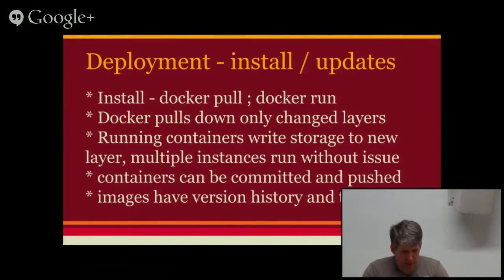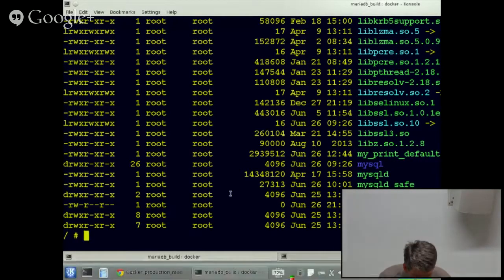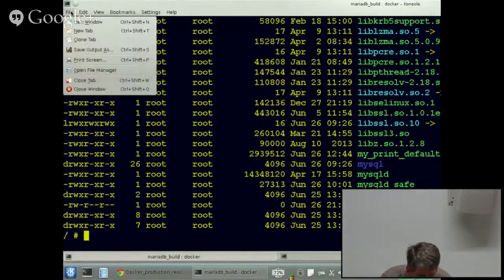And images, there's a complete version of it. You can actually see it, and actually I'll just show you that here. Yeah. Let me fire up a different one.